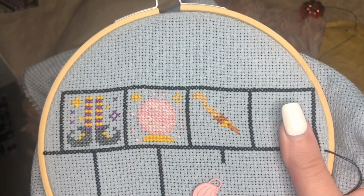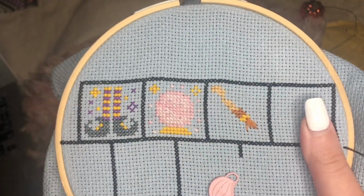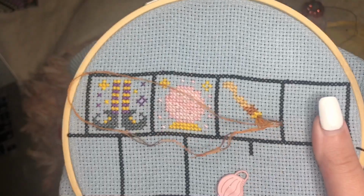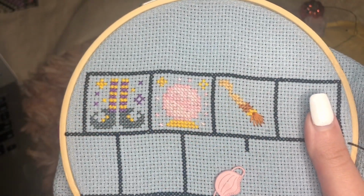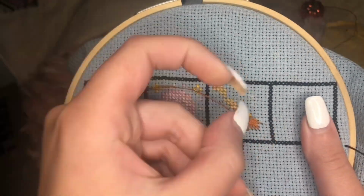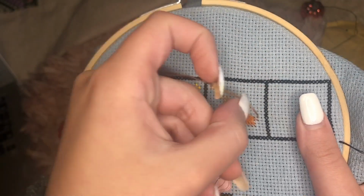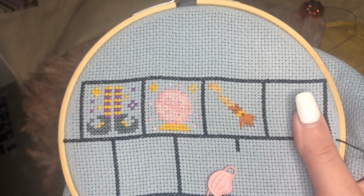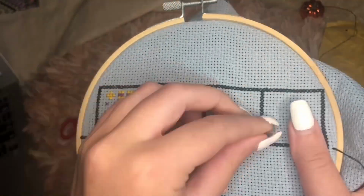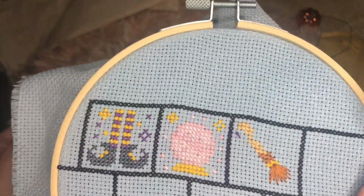I don't know, but I think I need to make them longer. Like it looks kind of short and stubby, so I don't know. I might go back and change it. I might not. I don't know. Also, when I took the hoop off, the back stitches kind of look very loose compared to when it's tight inside the hoop. So I also don't really know what to do about that, but anyways, I'm just going to leave it how it is for now.